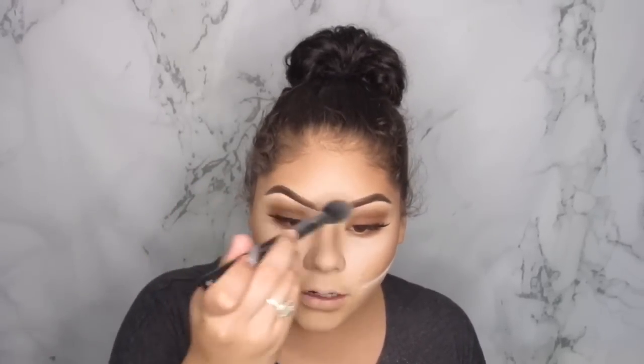I'm also using my lightest fixed powder from MAC, and going in on the bottom of my eye so it won't look that white, and kind of also passing it through right here so it won't look that dark either.